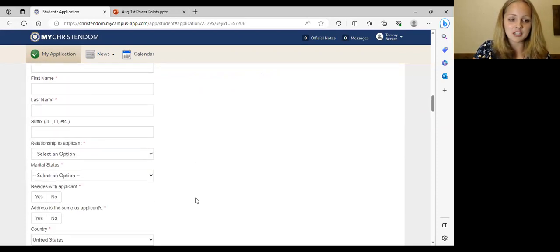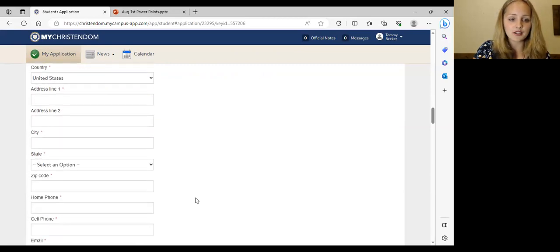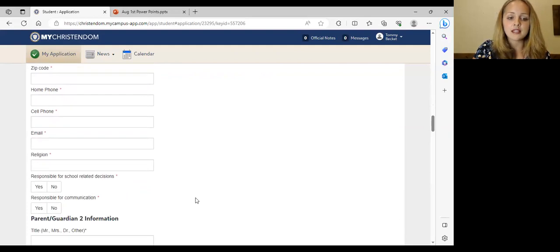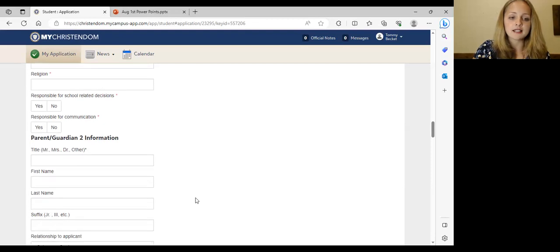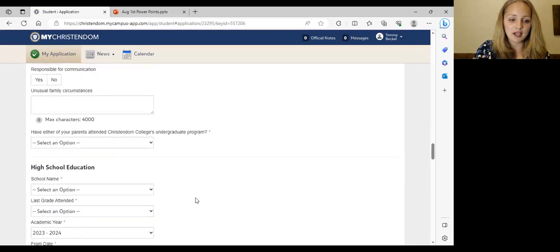Parent information. All again pretty straightforward, looking for their address. This is another area which might automatically populate if you, again, have a sibling here, or maybe based on information that you filled out for us for the Best Week Ever, things like that. So it could already be filled out.